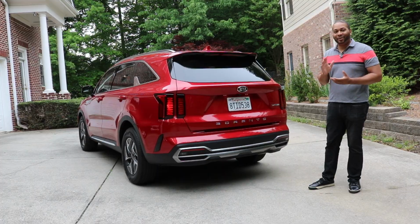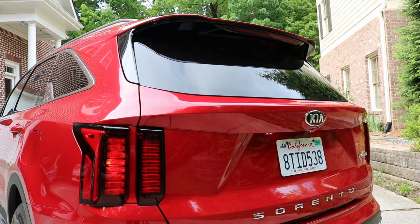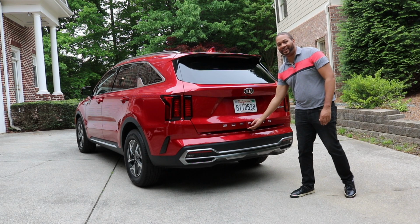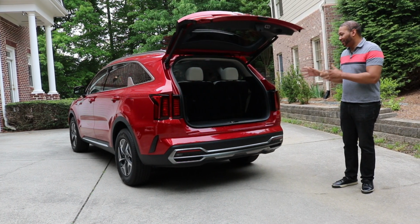Now, one thing I thought was peculiar about the rear was I thought that the button to open up the hatch would be underneath this Kia symbol. I actually had to search for it. It's underneath here. So simply press here, and then the hatch opens up automatically, taking you into your storage.